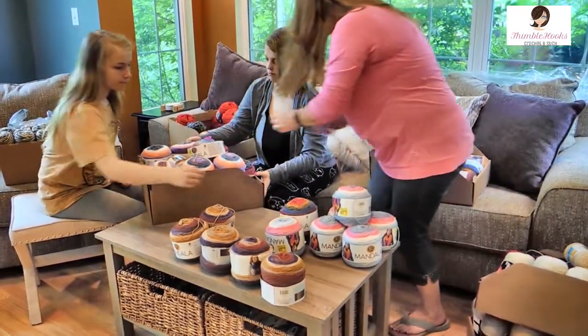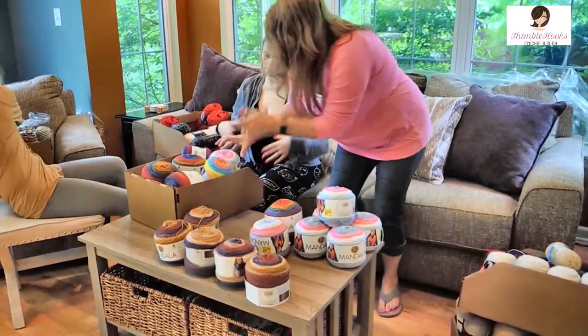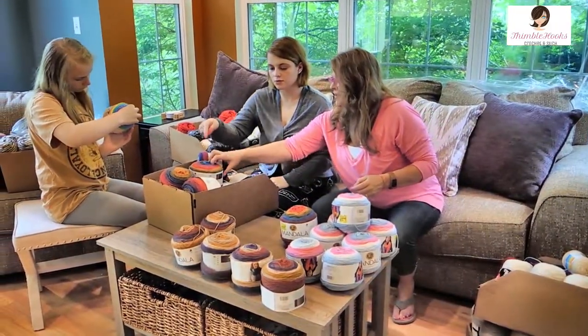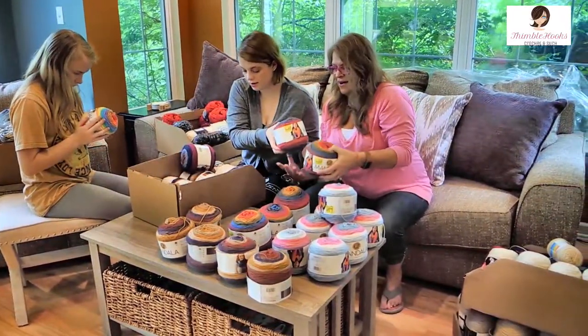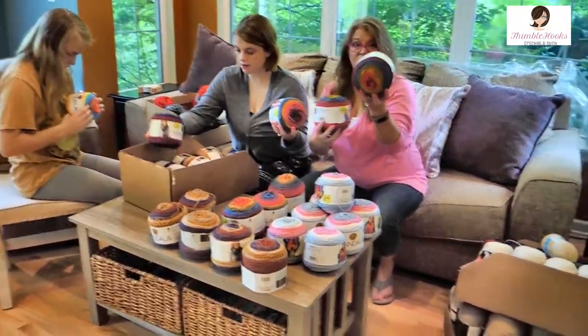One goes there, that's fairy. Oh, let's see what's in this box. See if we got any more matches. Oh, another unicorn. Yay! Oh, I didn't even see one. Yay! That looks like a wizard. Nope, that's a chimera. Chimera. Oh, goody, goody, goody. These are great color combinations. Look at that. Looks like a big rainbow.